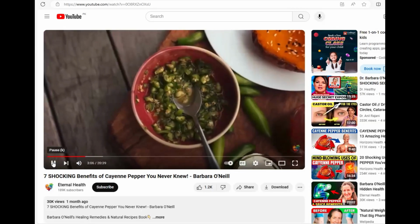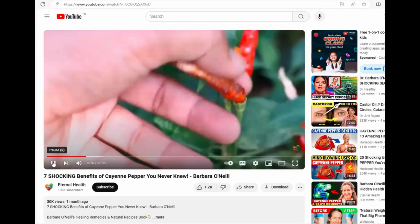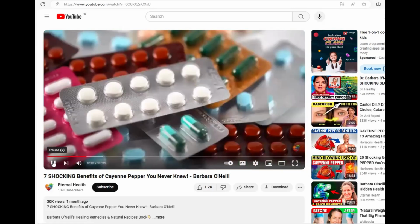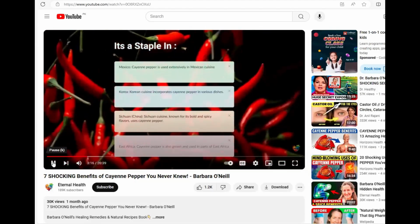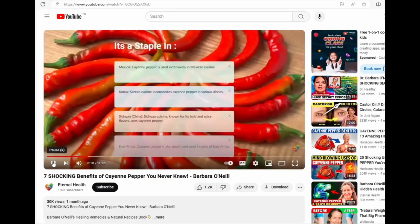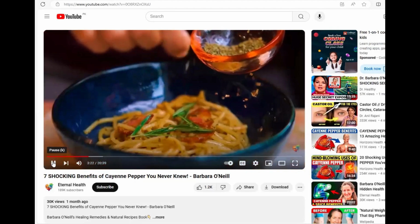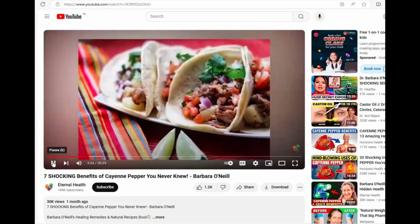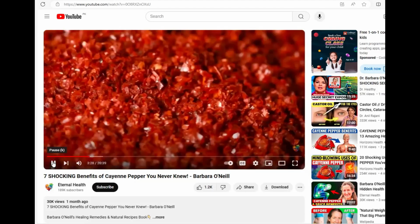For centuries, cayenne pepper has been cherished not only for its culinary versatility, but also for its medicinal properties. It's a staple in Mexican, Cajun, Creole, and Southwestern American cuisines, as well as Korean, Sichuan, and other Asian dishes. If you're already sprinkling cayenne pepper on your spaghetti, tacos, casseroles, eggs, or seafood, you're enjoying both flavor and health benefits in one go.